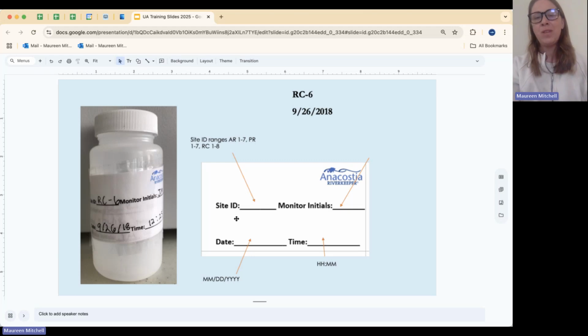Your site ID, this picture says some of our DC sites. You guys will be doing our Maryland sites, which will be SC for Sligo, LB for Long Branch, NEB or NWB for Northeast or Northwest Branch. There'll be a number. You'll have your initials, who took that sample, and when it was taken, date and time. Please be as specific as possible at the time.